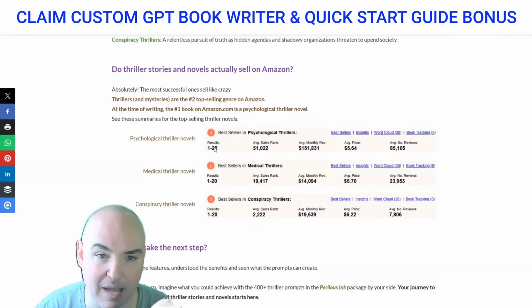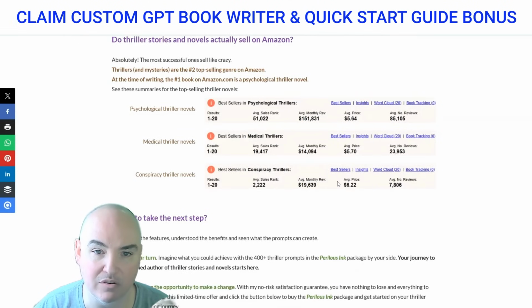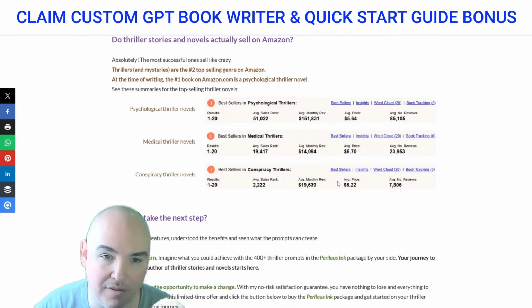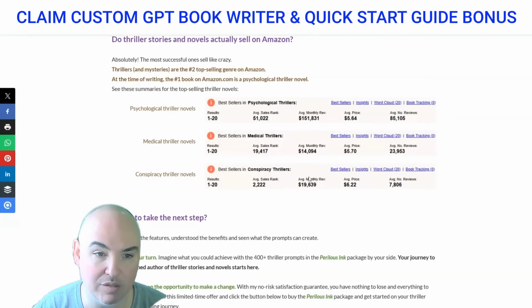So you see here the top 20 books for psychological thrillers are doing about $151,831 per month. We have the medical thrillers doing about 14 grand a month, and conspiracy thrillers doing about 19 grand a month. And that's the average for the top 20 books, which is pretty cool.